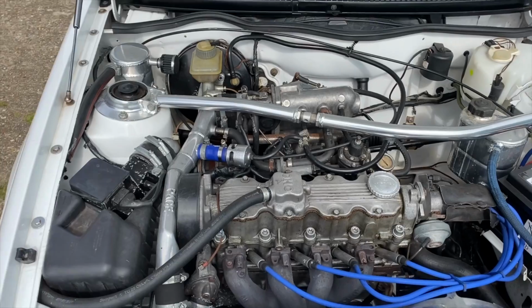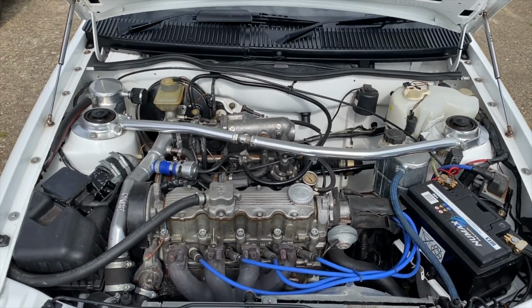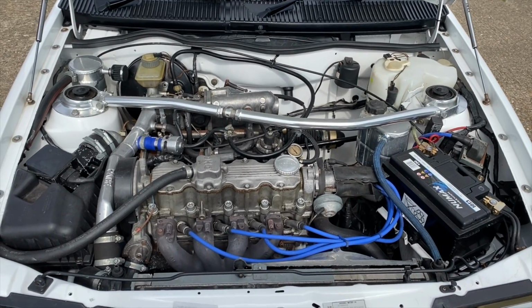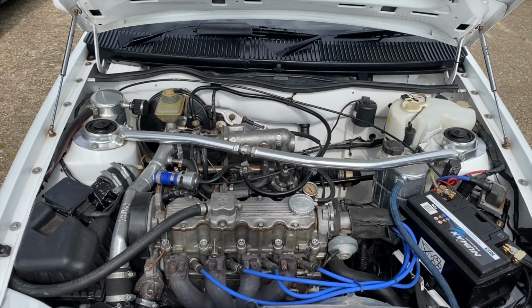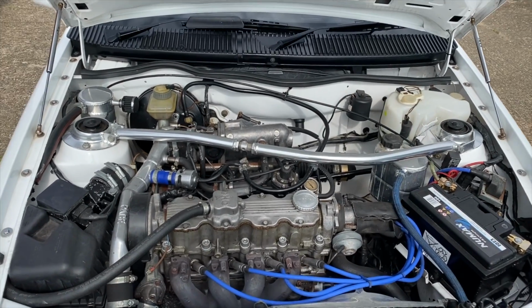Because again, they were all doing it back then. Turbo Technics were doing twin turbo conversions. I've even seen a Turbo Technics 205, Turbo Technics XR2s, and everyone was jumping on the bandwagon of doing tuner cars direct from factory. This was one of them.